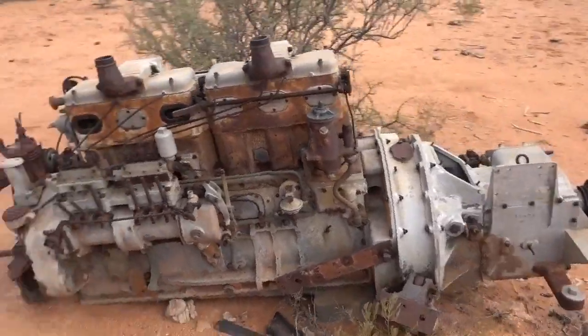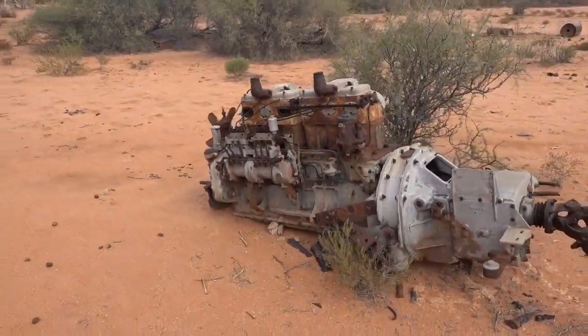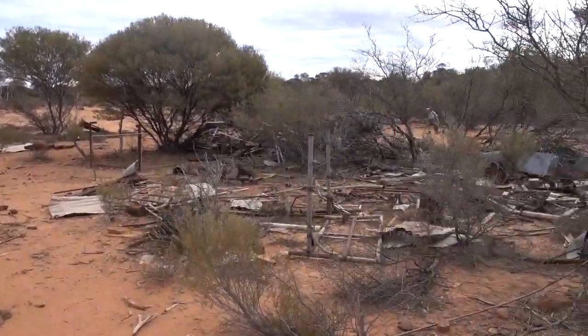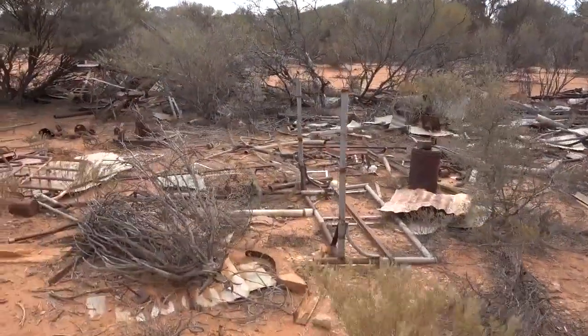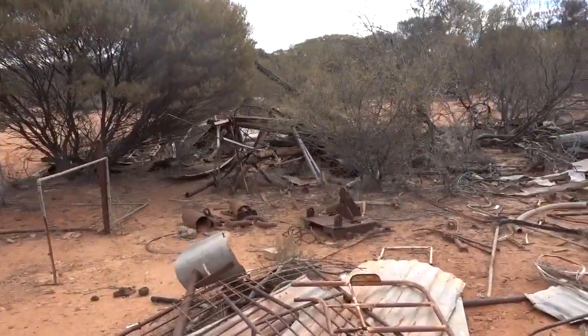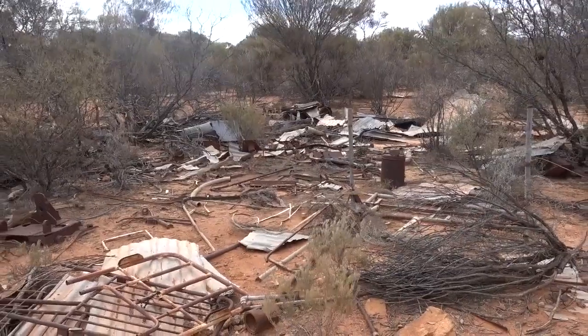Yeah, so that might be the best we find, but we'll keep looking around, see what else we can find here. We're still following the junk. Still plenty of junk around here, mainly just old bits of steel and old windmills, plenty of corrugated iron.